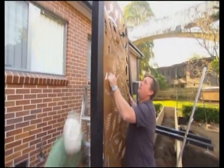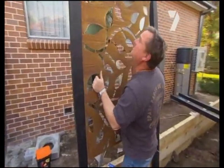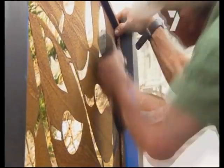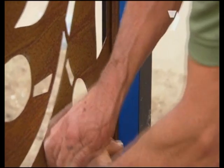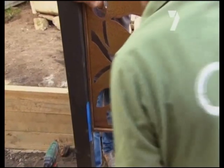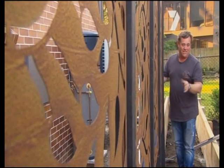So, we're going with a decorative screen. We're using OxyShield garden screen. So, you get the privacy, but you also get the pattern. What Scott's doing there is drilling into our timber post. And if you can see on the timber post, we've got a bit of tape on it. We're just using that as a guide so we don't have to pick up a tape measure again and make sure we're the same thickness in at the top as we are at the bottom. Yep. Best thing with a screen like this as a fence is you see a big change real quick.